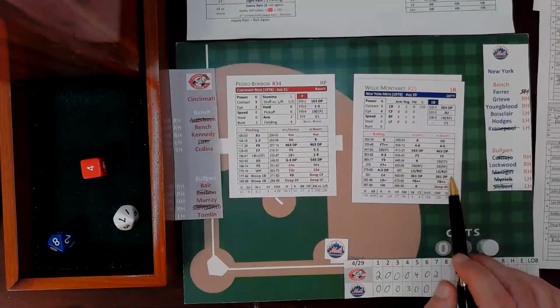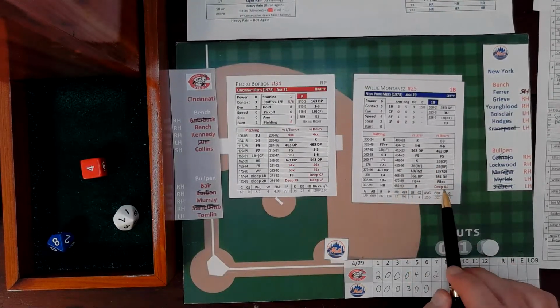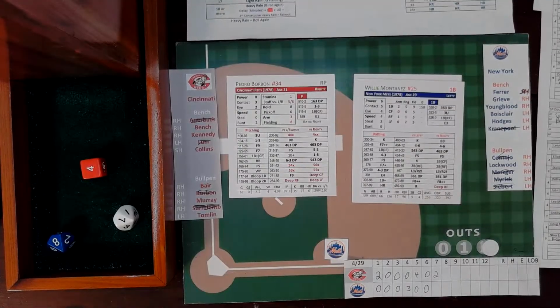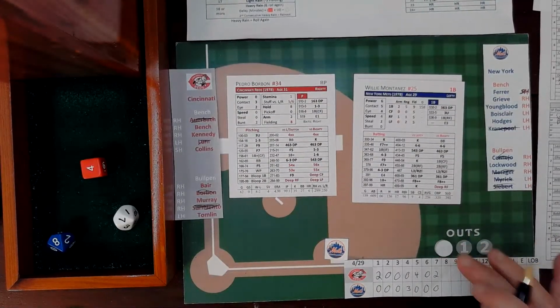478, right hand against a right-hander. 478 is a deep fly to right. Need a 489 to get the deep drive, but couldn't get it done. And an easy inning for Mr. Pedro Bourbon.